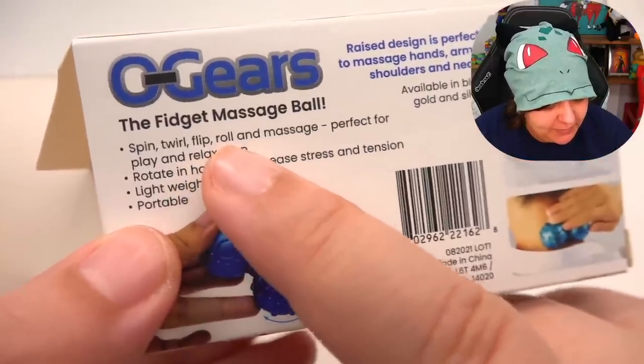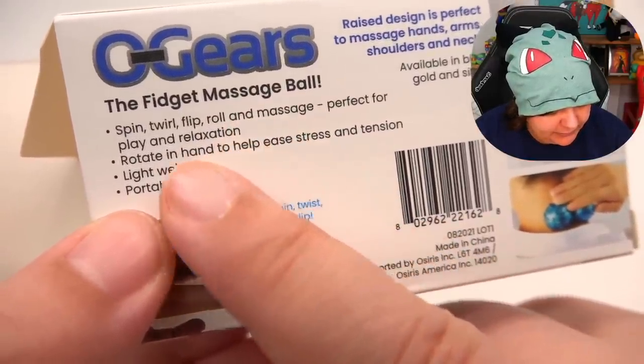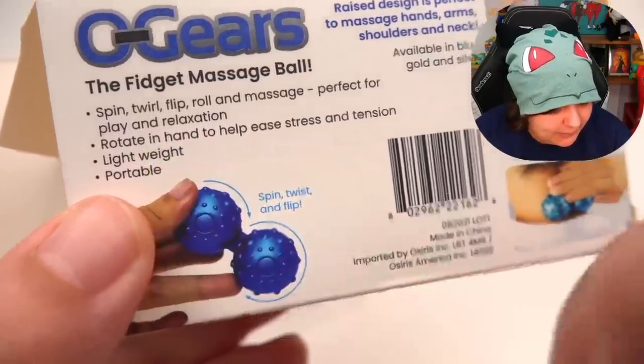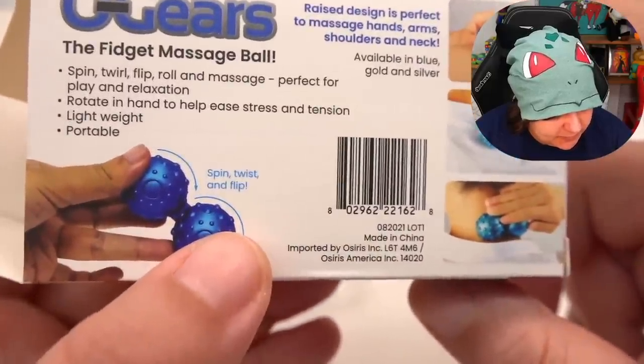Spin, twirl, flip, and roll, and massage. Perfect for play and relaxation. Rotate in hand to help ease stress. Lightweight and portable. So we can spin, twist, and flip.